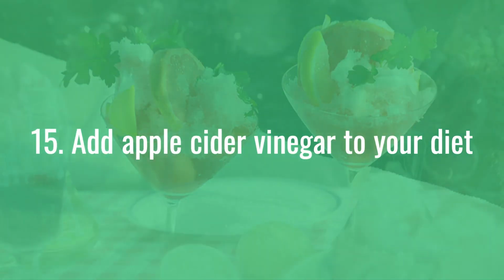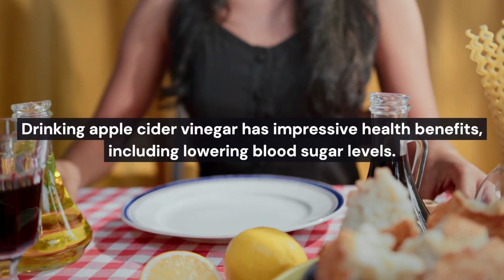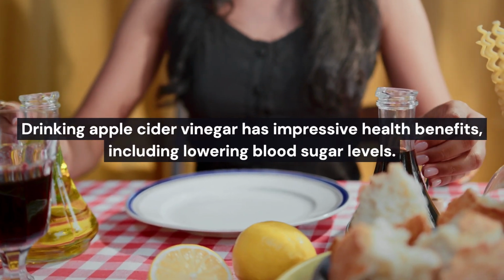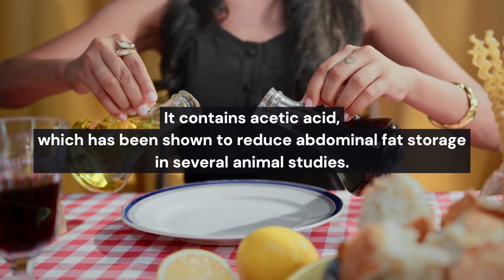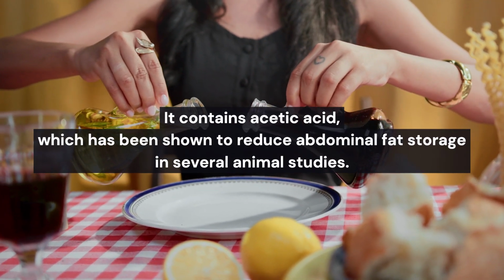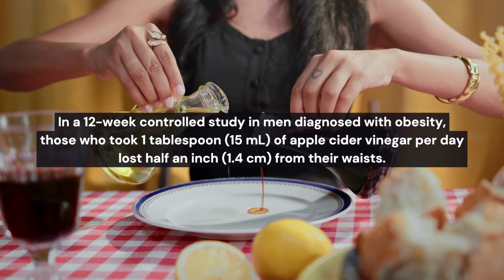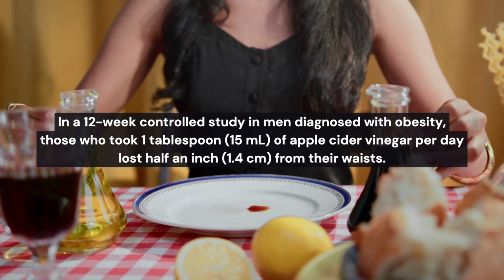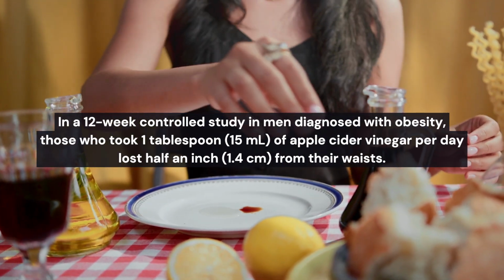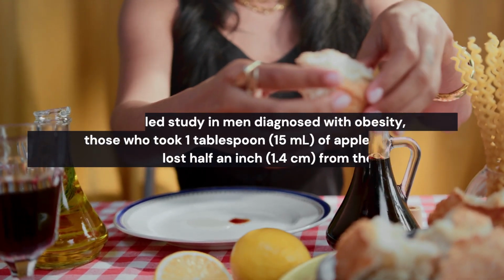Number 15. Add apple cider vinegar to your diet. Drinking apple cider vinegar has impressive health benefits, including lowering blood sugar levels. It contains acetic acid, which has been shown to reduce abdominal fat storage in several animal studies. In a 12-week controlled study in men diagnosed with obesity, those who took 1 tablespoon, 15 milliliters, of apple cider vinegar per day lost half an inch, 1.4 centimeters, from their waists.